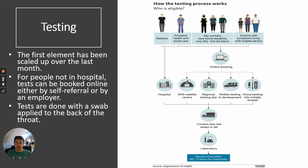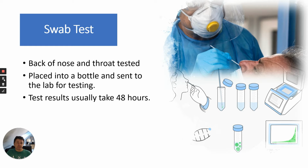So as you'll probably be aware, over the last year, the testing of those that have COVID-19 has been scaled up. So there have been many more tests being done with key workers and frontline workers. And also for people not in hospital, tests can be booked online either by self-referral or by an employer. And these tests are done using a swab applied to the back of the throat. So a swab test can either be through the nose or through the throat. They then place the sample into a bottle and then it's sent to a laboratory for testing.